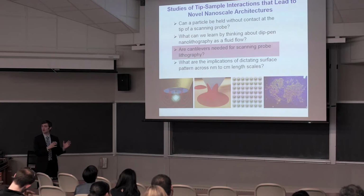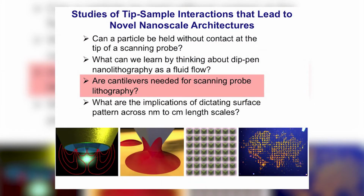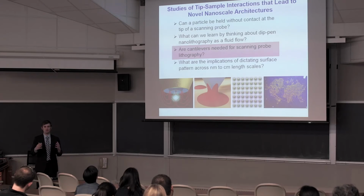Okay, so the final area I'd like to tell you about really comes down to a question of throughput. All of the examples I've told you about thus far, and really if you've seen much scanning probe work before, it's all a very small area, tens of microns on a side at most. This is because of the nature of the work. You're scanning with a very nanoscale tip. You're scanning slowly across a surface. And so this is a big problem.